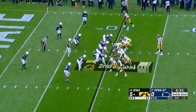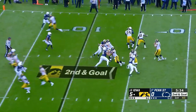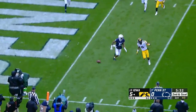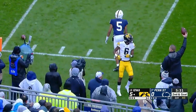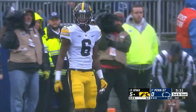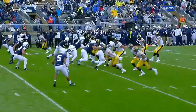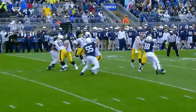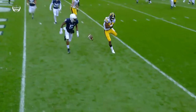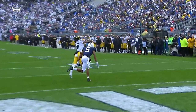Second down and goal. Five defensive backs in for Penn State. Stanley with some mustard on it. Maybe too much for Amani Hooker. Tariq Castro-Fields on the coverage. It's not just the Penn State receivers that are going to have a tough time catching the football today, but it's going to be everybody. That ball, as you mentioned, on a rope. It's a difficult catch in these conditions.